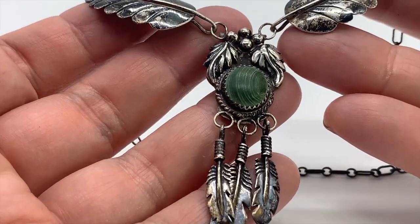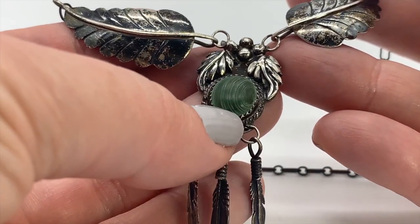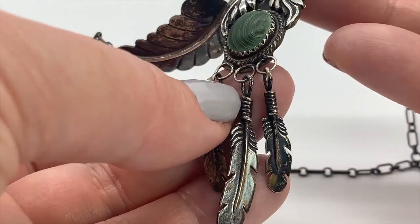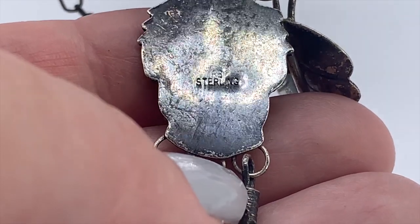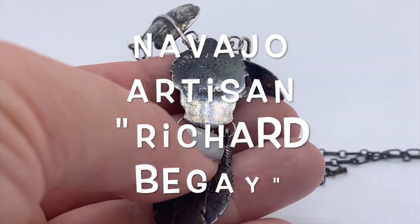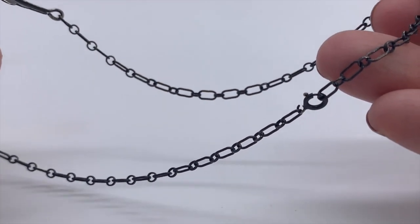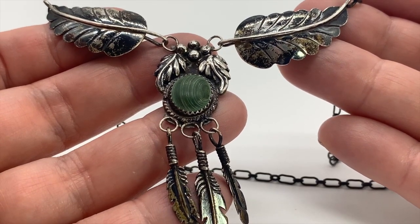So this too was a yard sale find, and I don't know why this stone is so matte. If anybody knows what kind of stone that is, please let me know. I'm just curious about that one. And there's the mark, sterling. It says RB. Now we could look up who that is. I love this link too. Isn't that great? Spring ring clasp. I love this one. That's a great necklace.